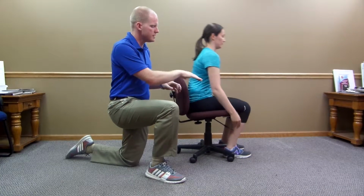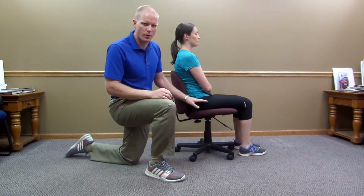One thing that we want to try to do is then to raise the hips up above the knees. So in her case, I'm going to have her lift her chair up more. So her hips start to come up and her knees are lower. So now you can see we're at 90 degrees or even slightly less.